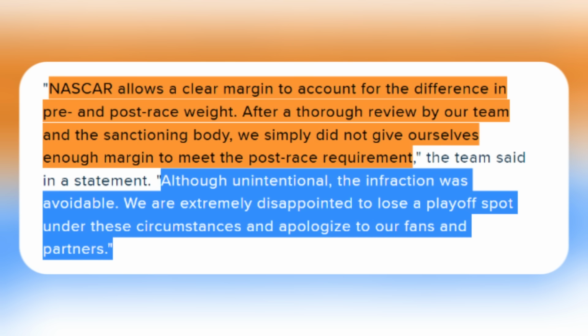In a surprising move, Hendrick Motorsports announced it would not appeal the decision. The team released a statement saying, "NASCAR allows a clear margin to account for the difference in pre- and post-race weight. After a thorough review by our team and the sanctioning body, we simply did not give ourselves enough margin to meet the post-race requirement. Although unintentional, the infraction was avoidable. We are extremely disappointed to lose a playoff spot under these circumstances and apologize to our fans and partners."